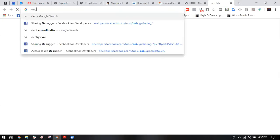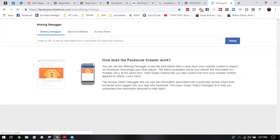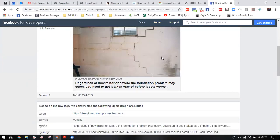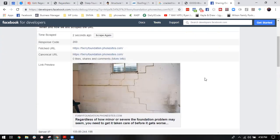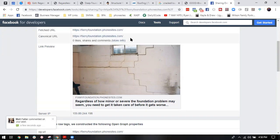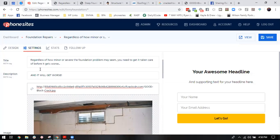Let's take a look and see what it looks like in a preview here. So all we need to do is go to the Facebook debugger tool. Regardless of how minor or severe the foundation problem may seem, you need to get it taken care of before it gets worse. All right, so that's not the most sexy offer, but I'm going to leave it for now, and we can always come back and tweak it a little bit later. Again, the idea is we want people to stop and look at this, and I might even go messing around a little bit, maybe add some extra small text to the image just to accentuate that issue. But so far, I think that stands out. So let's do that, and then let's go back in here to our actual funnel itself.